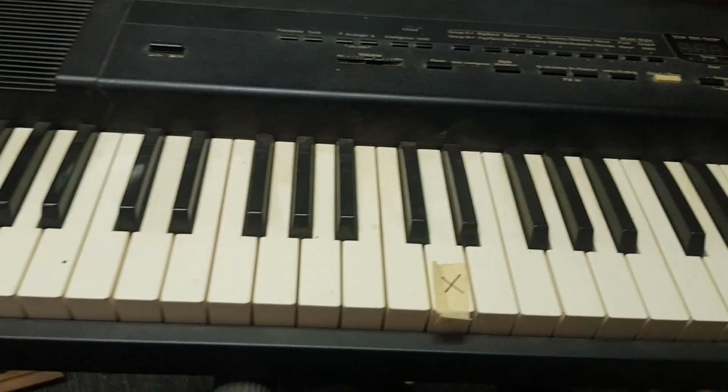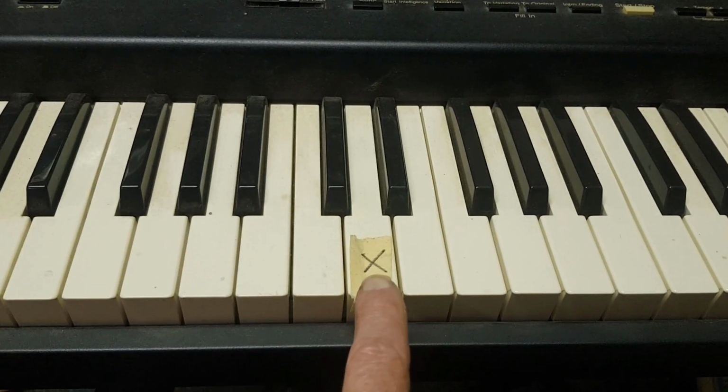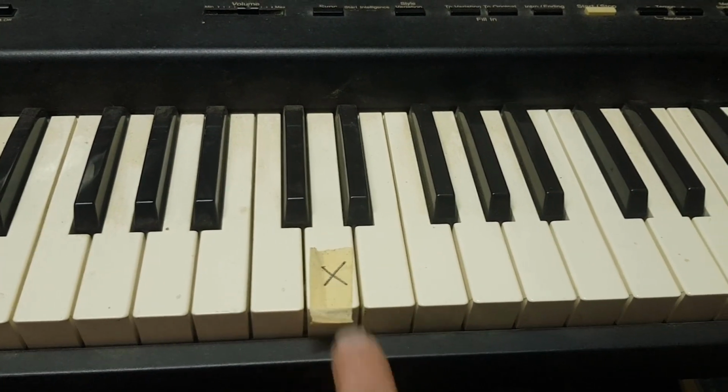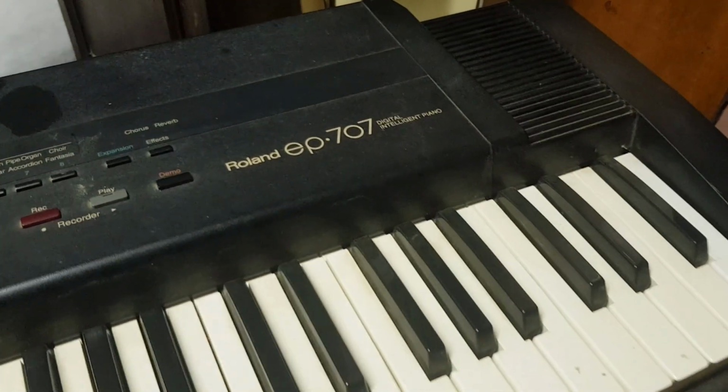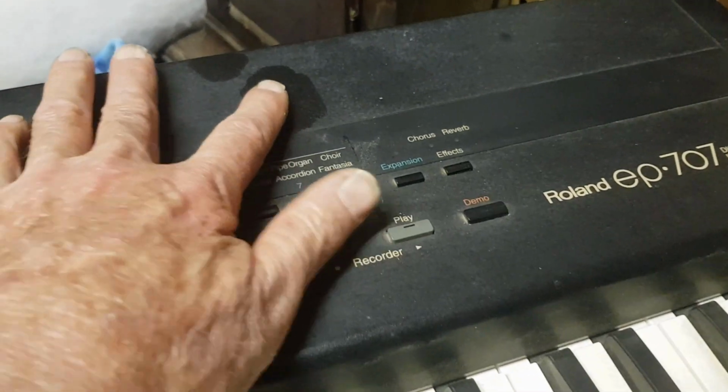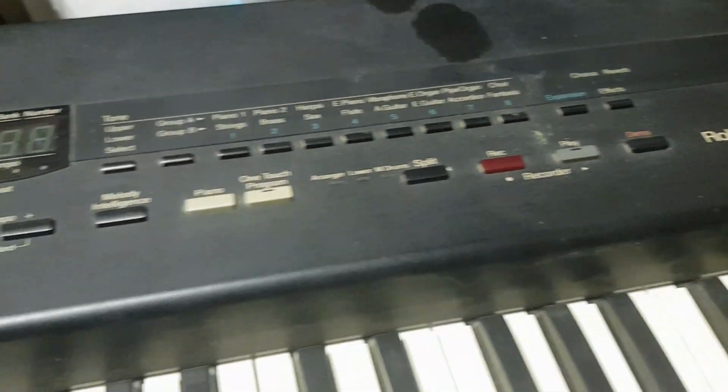Now, why was it thrown out? Well, I'm guessing that key doesn't work. I don't know if there's any other faults. Cosmetically, it doesn't look too bad. It's very grubby. It's probably been in the shed. I'm not sure what these stains are. I think it's just a bit of oil.